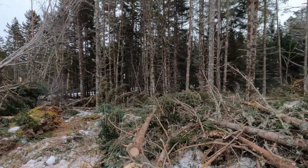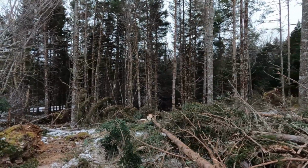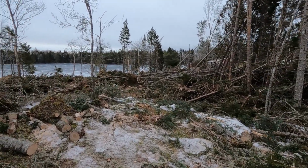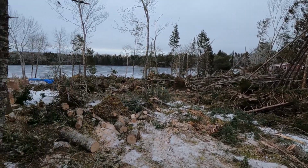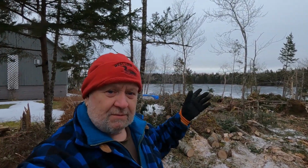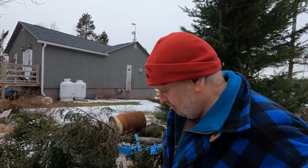But most of these trees, if they weren't blown over, they were compromised, so they had to come down. So, yeah, what a difference. What a major difference. That's just this side of the camp. The same devastation is on the other side of the camp, so it's going to be cleaned out over there too. It's disappointing, it's sad, it's heartbreaking. You know, it was so nice here, but I guess what we'll have to do is make it nice again, eh? Because we can't leave it like that.